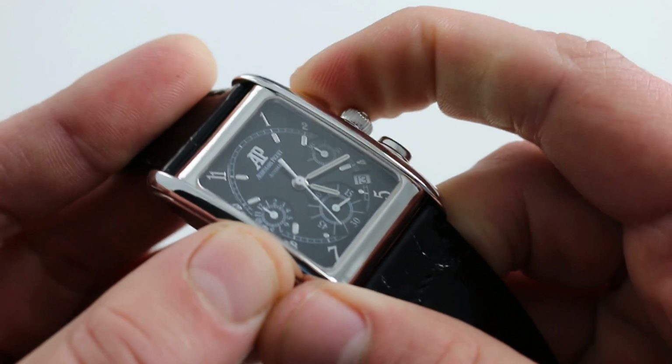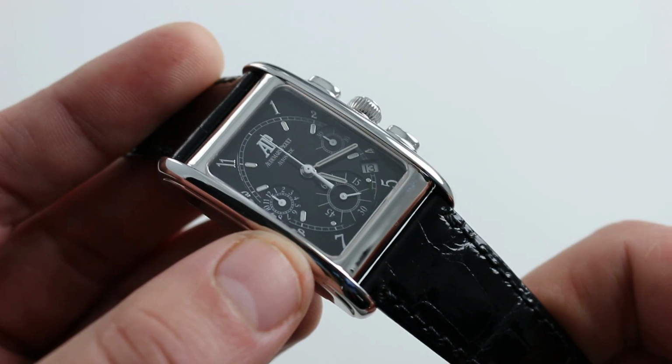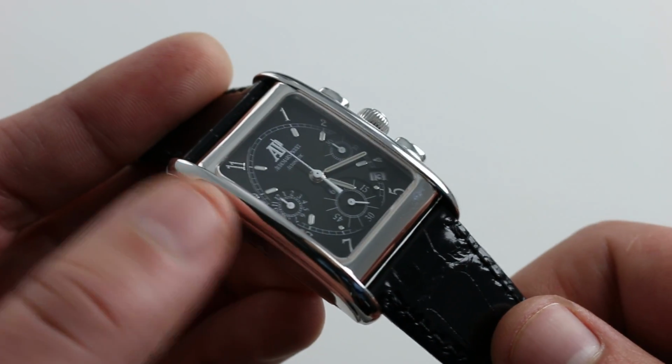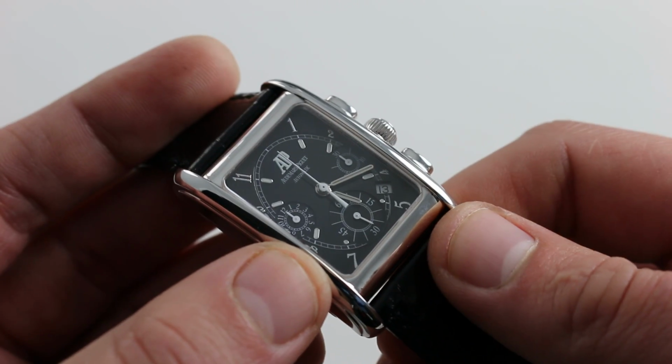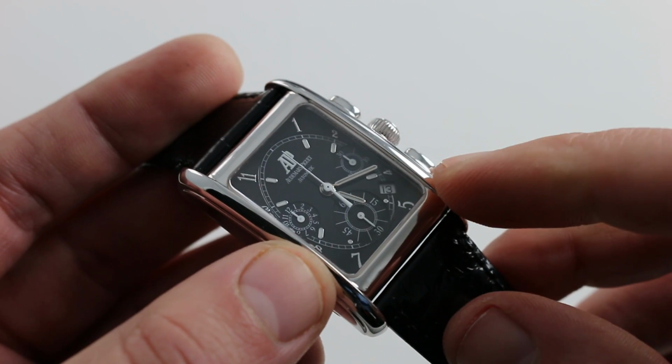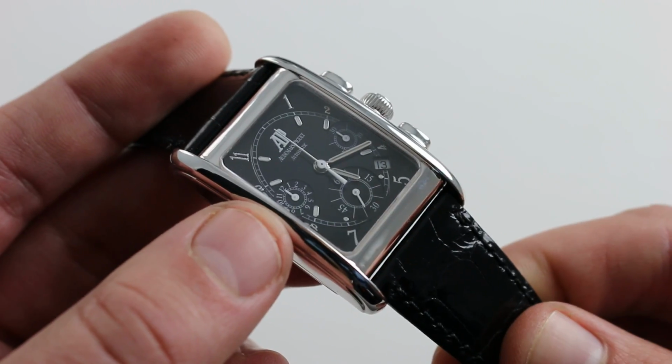The column wheel makes it a crisp tactile pleasure to use. You can hear the report from the interplay between the horns of the levers and the crenellated towers of the column wheel. 40 hours power reserve, automatic winding. It does feature a quick set date such that you can rapidly cycle the date and correct it as necessary.